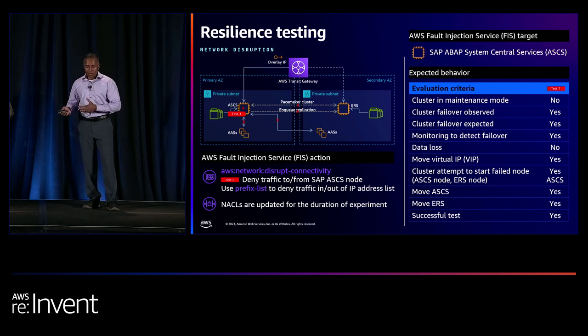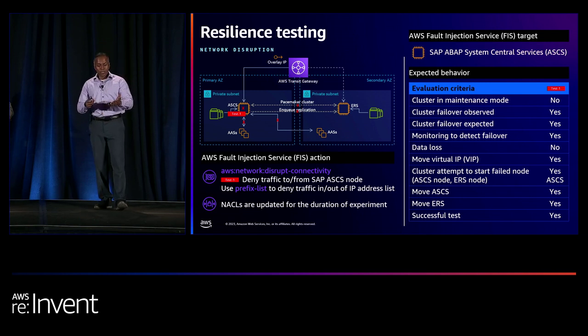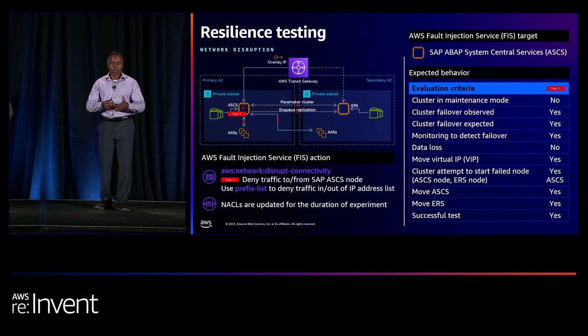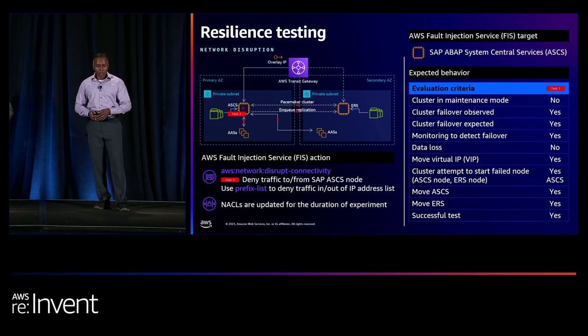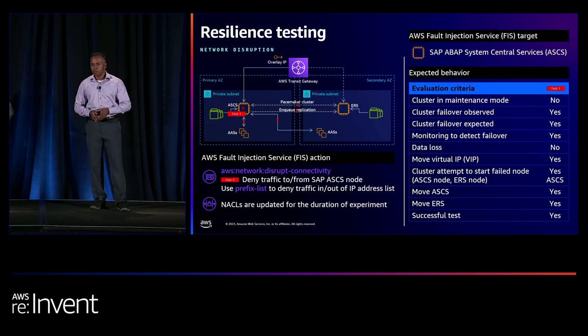So with 3M, we were able to, once again, successfully test this scenario as well, assuming there was an AZ level outage. Now, you can take the same scenario and you can expand the prefix list IP addresses up to 10, or do experiments at the subnet level for multiple SIDs.